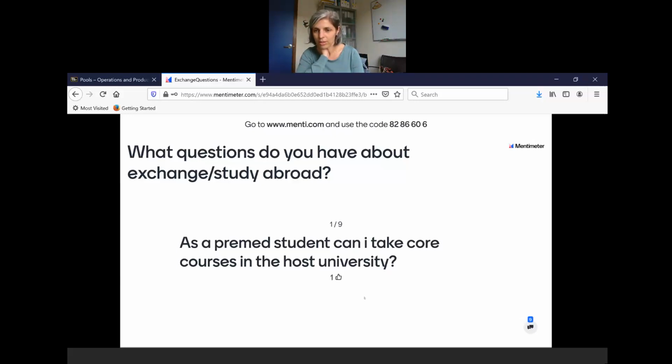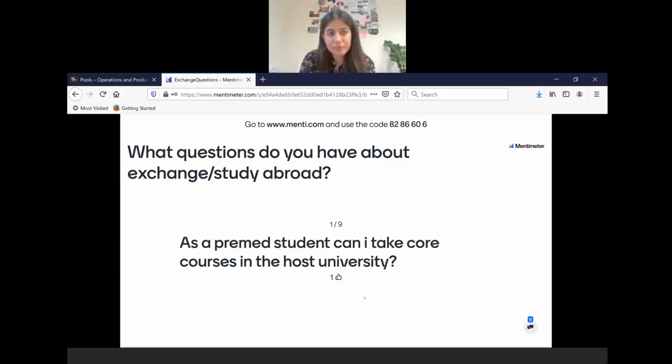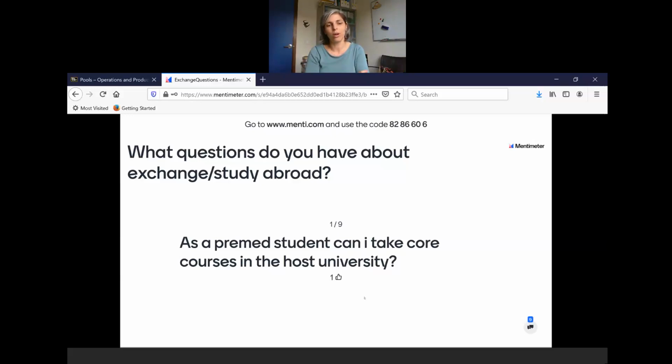As a pre-med student, can I take core courses in the host university? As a pre-med student, my advice to you is before applying, please check with your school. So it might be possible, but again, this is something that your school needs to agree to, and that's the role of the course transfer form. And so, of course, if there's a core course that's really critical, you want to make sure that you have the full syllabus, the name of the textbook, and all the learning outcomes associated with that course at the host university when you take that information to your exchange coordinator or advisor, because they need to verify.